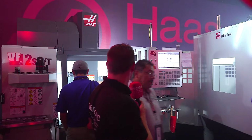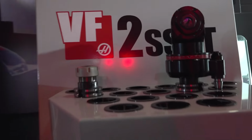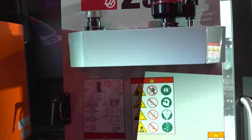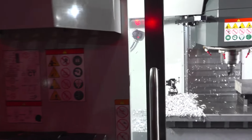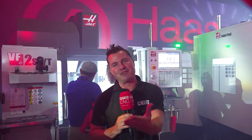You can hear the music in the background, but what I want to talk about today, specifically for the Mexican audience, is this machine behind me, this VF-2SSYT with the new pallet pull. As you can see as well, people are rocking all around. So if they walk in front of the cameras, ignore that. I got a great conversation for you for the Mexican people here. I wish my Spanish was better, and I will work on that. But unfortunately for you guys today, you have to bear with my English.